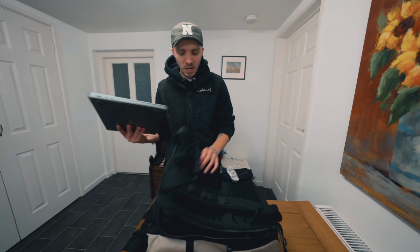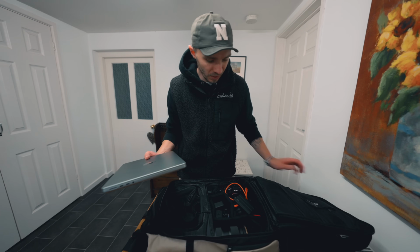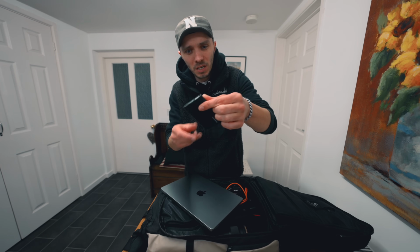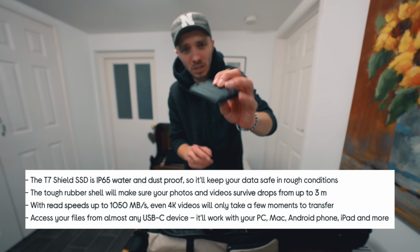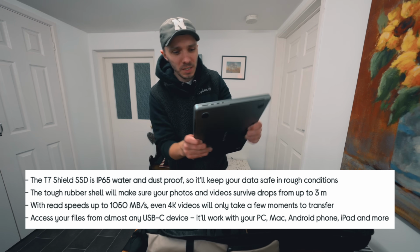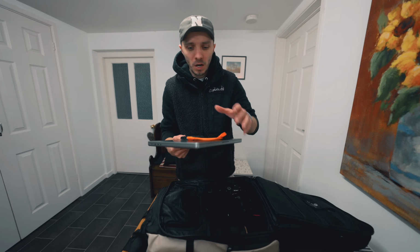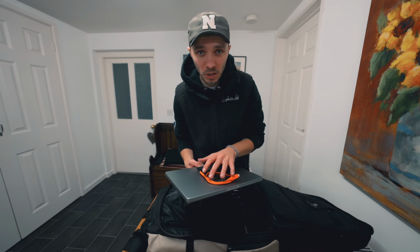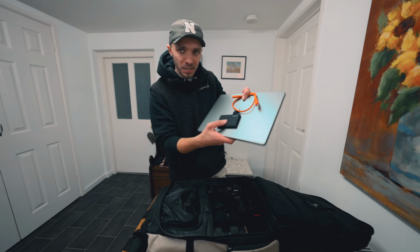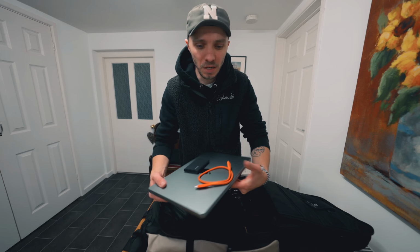To go along with this, I have an external SSD that I use, which is the Samsung T7 Shield. This is a 4TB, so together, while traveling, I have 6TB to play with. I have external hard drives that I use for backup, but this is my travel editing setup. I'll link obviously everything below.